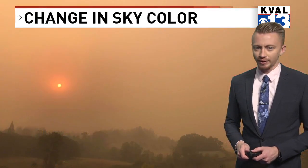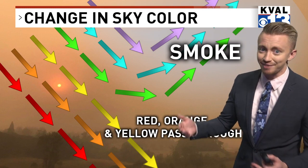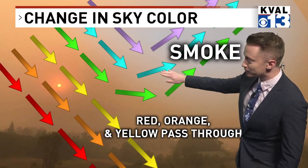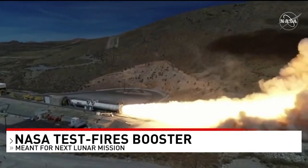But why have we been seeing the skies turn red and orange? Well, it all has to do with what the smoke filters out. It does not filter in the greens, the blues, the violets, but it does the reds, oranges, and yellows.